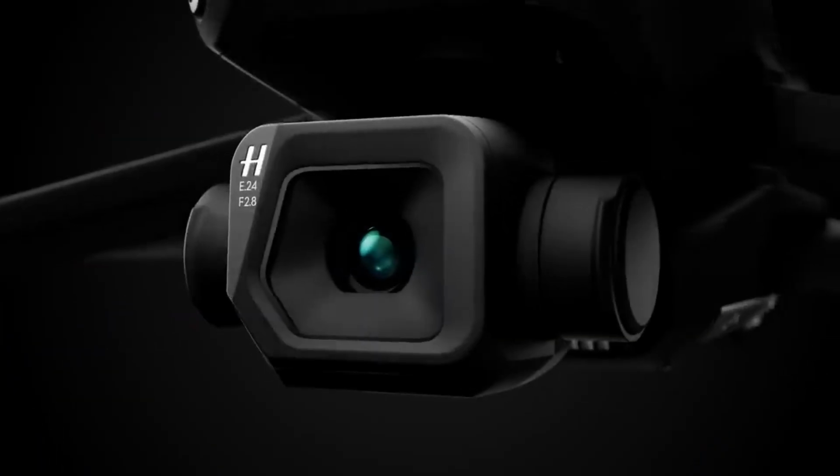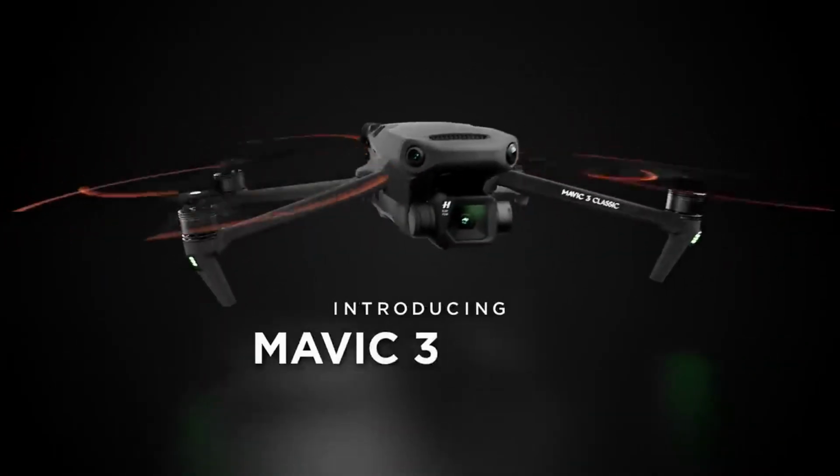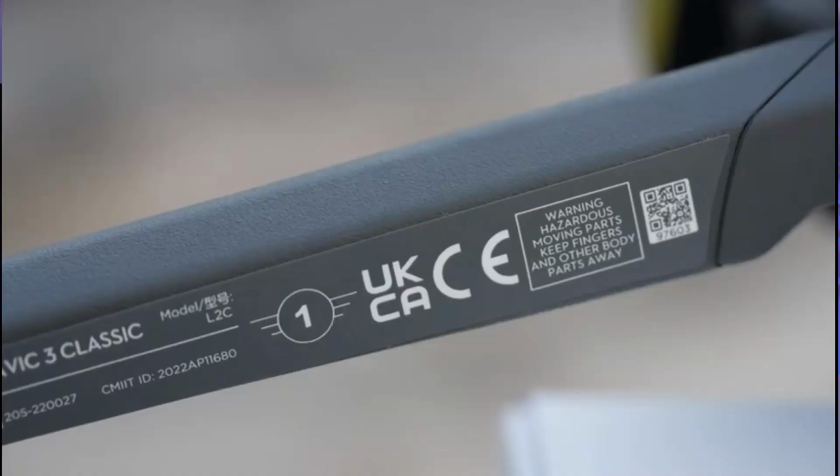So the new DJI Mavic 3 Classic gives us the first properly labelled C1 drone. As you can see here, marked on the arm, we have a very clear UK CAA marking and the CE marking as usual, which of course is conformity rather than anything to do with this C label system, but it also has that C1 label.